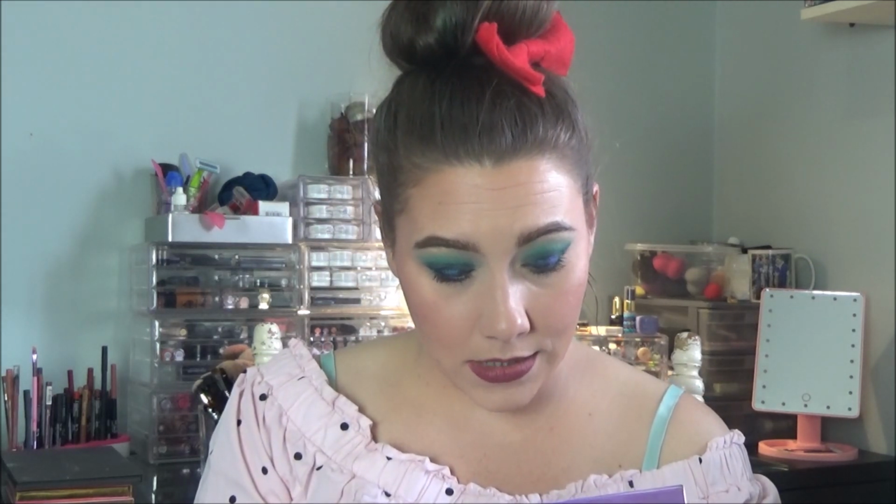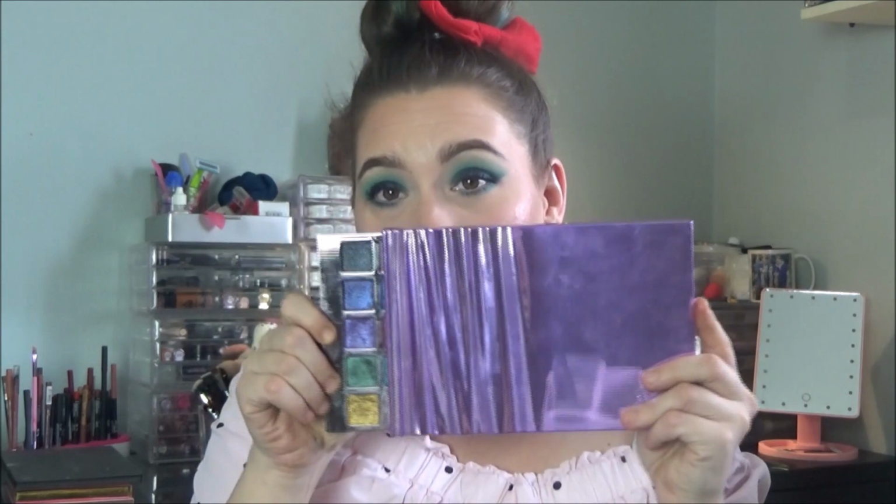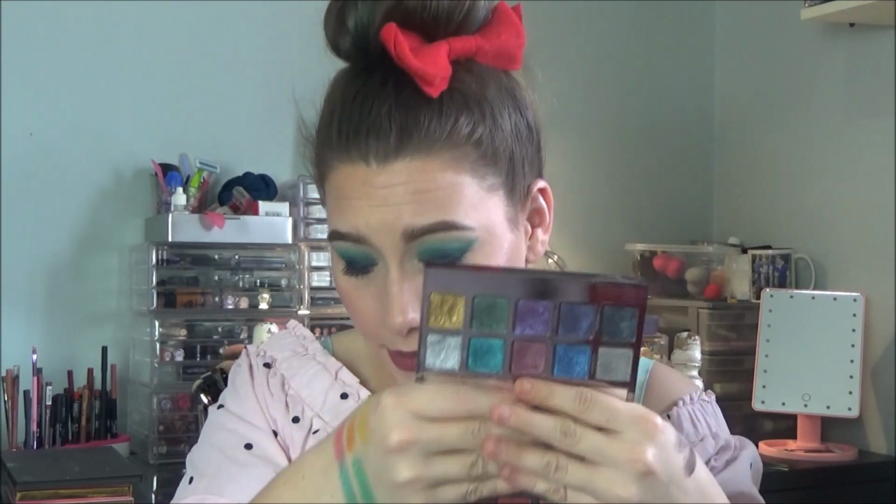This is the Urban Decay, what did they call this? Aftershock, I think, or something like that. Gosh, I can't remember. I know you can only take it out one way. There we go. These shimmers are so pretty. This is such a pretty palette, and if you were gonna burn down all of my palettes, I would wanna keep this one. This has very nostalgic vibes. This was one of my first big palette purchases, if that makes sense.